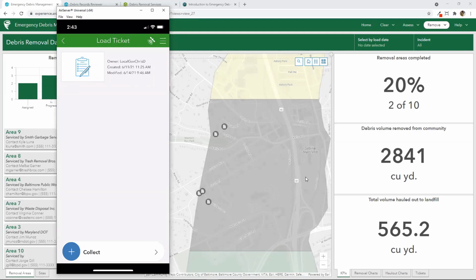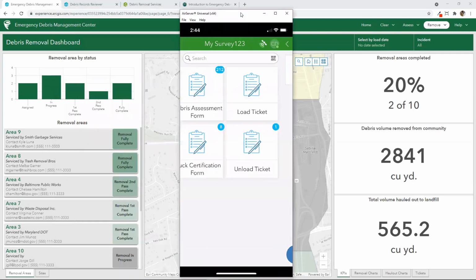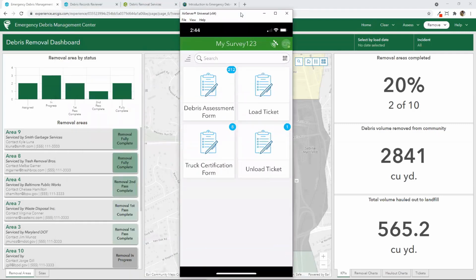And now that truck is off, and that truck can make its way to a debris management site. And at that debris management site, once the truck pulls up, there will be another monitor who sits at the debris management site all day waiting for trucks to unload. And they are using the unload ticket. And their job is to complete the entire load process documentation.